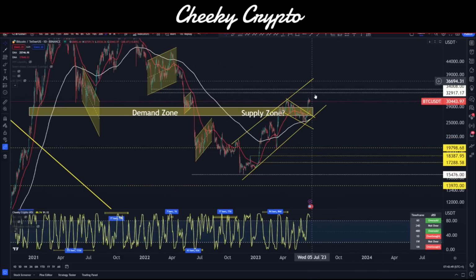Until they do that, we might find ourselves in a temporary movement to the upside. $34,000 to $35,000 is the daily CME. So again, we'll be looking at maybe trying to grab that before we see reversal. So 35K is still on the radar, something to still be considering.